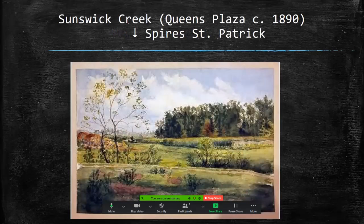We don't have much in terms of the original photography or original sketches or drawings of Newtown Creek, but we do have a few rather late watercolors that were done by an artist who lived in Astoria about 1890. This is the Queensboro Plaza, Queens Plaza. This would be Ravenswood, Dutch Kills, north, and straight through the trees and valley, we see the skyline of New York City.